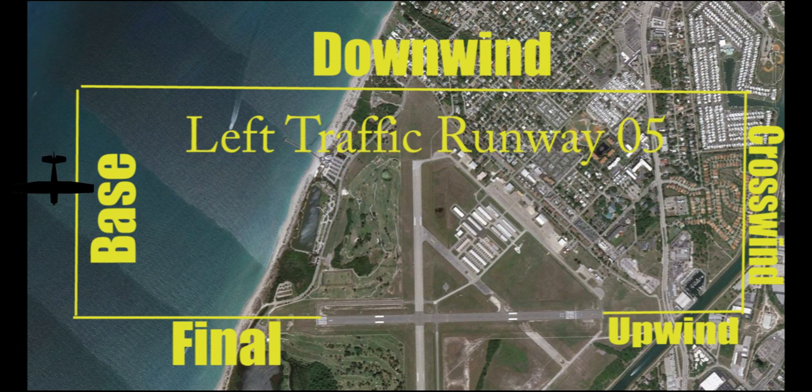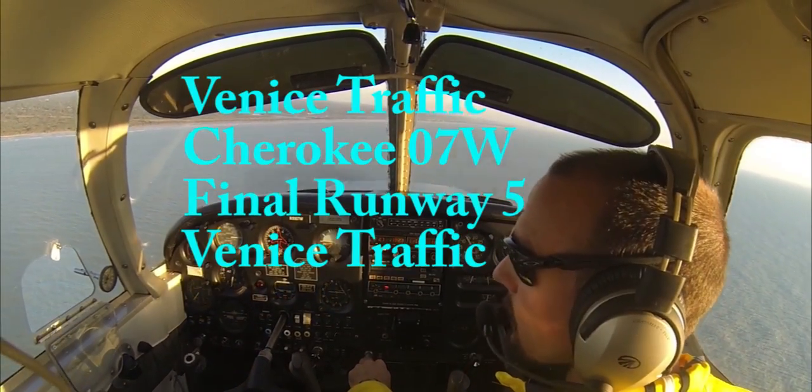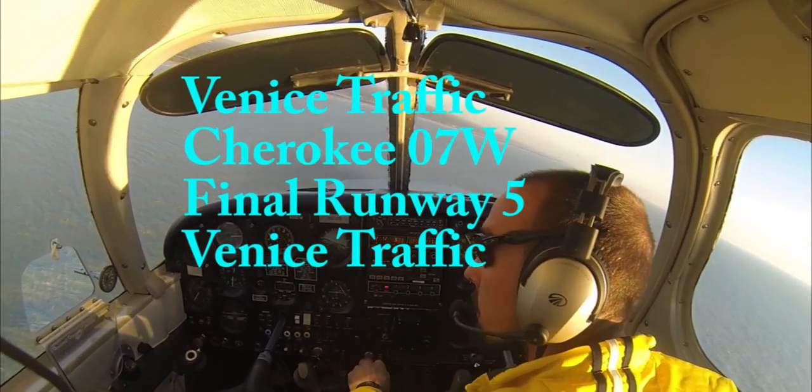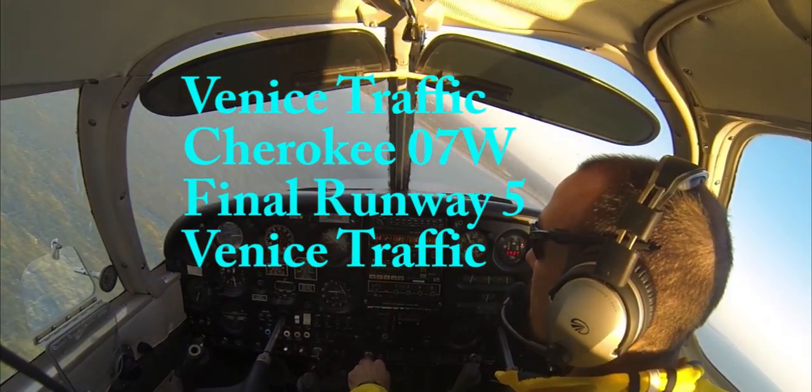And of course, as we approach final here, we're going to look out to our right, make sure that the final approach path is clear. We're not cutting anyone else off that's maybe on a long 5-mile or 10-mile final like some sort of jet. And of course, we'll make our final announcement next. And we can go ahead and roll on to final. Venice traffic, Cherokee 07 Whiskey, final runway 5, Venice traffic.